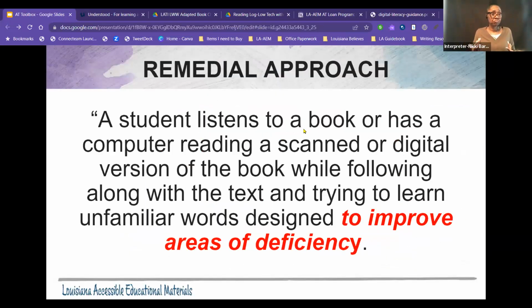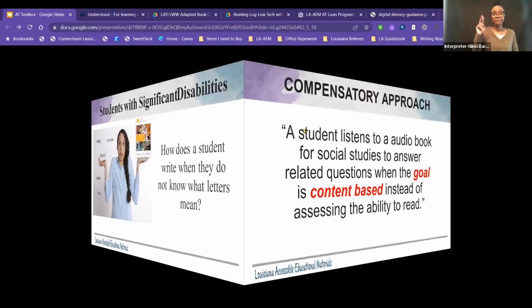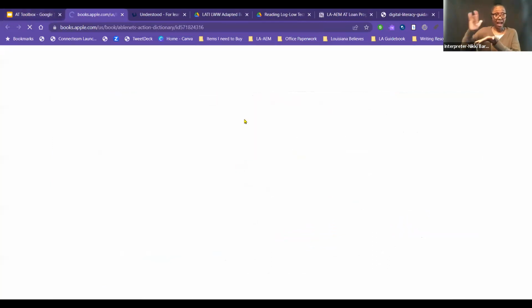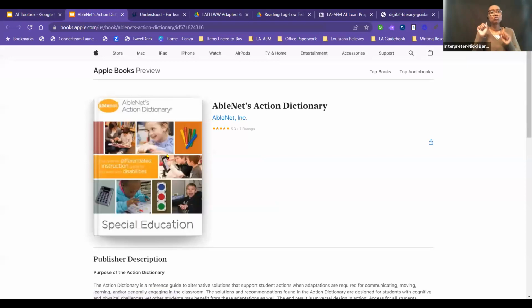I do have a link in that slide to get to this. If you have an iPad, you can download this whole entire dictionary. It is free, and it's really great for those teachers teaching those kids that don't hold a pencil. How are they going to do these school-based things? A lot of kids have a lot of trouble with being able to do something that's school related because they just haven't developed that skill yet. So this is a really great resource.